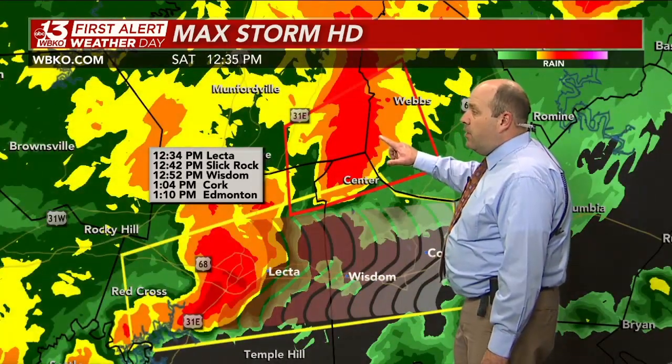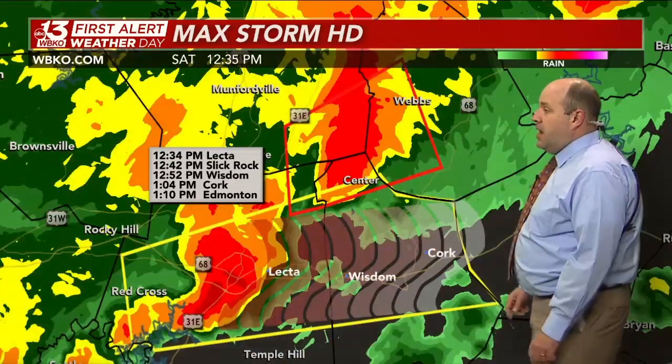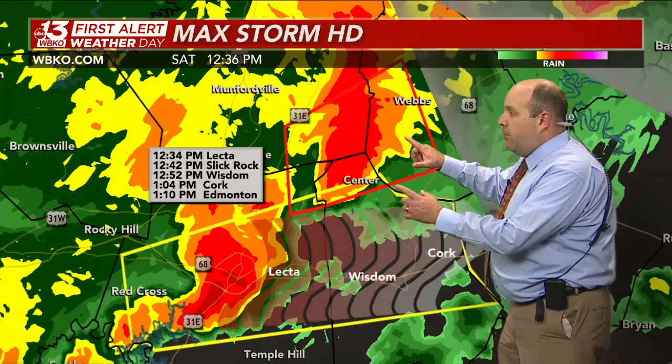There again is southeast Hart County. This will be moving away from LeGrand. This is going to cross over into Greene County. So if you live in Webbs, you still have to be in a tornado safe space right now. You remain under the tornado warning for roughly another 9 minutes, so we're going to keep a close eye on that.